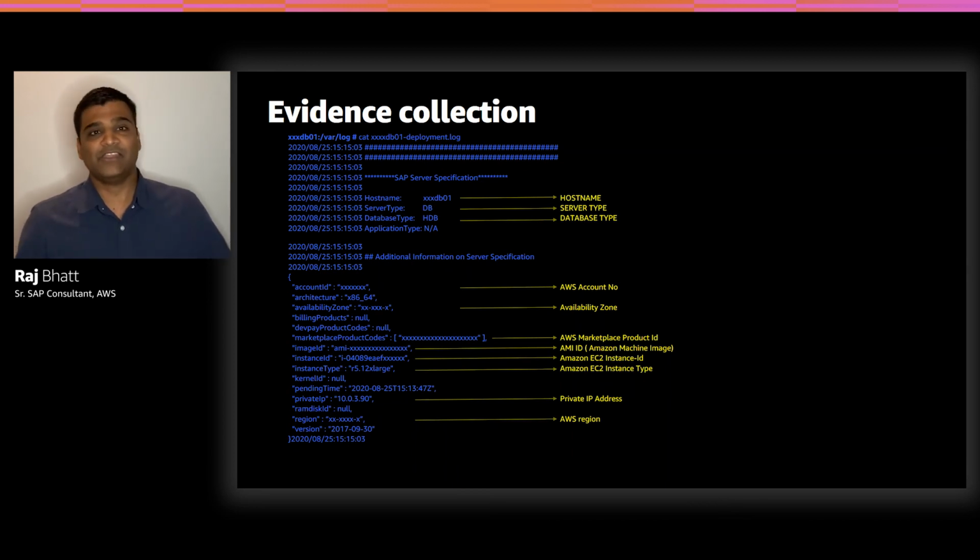You don't really need a lot of evidence now because your evidence is actually your code, the infrastructure as code. But just in case we end up rebuilding the system from a snapshot or launching an AMI snapshot for building another EC2 instance, you do need some kind of evidence around how the system was built before, and what was the AMI ID that we selected while we were building this system.